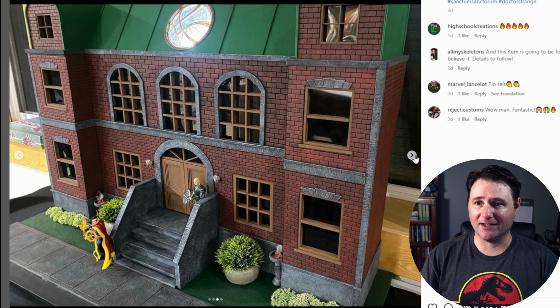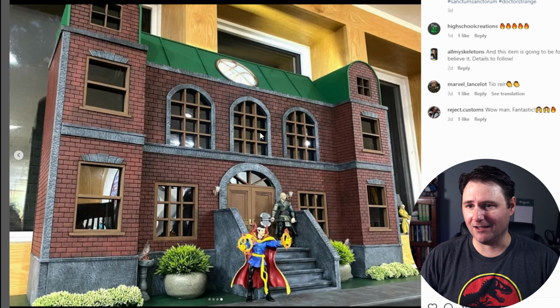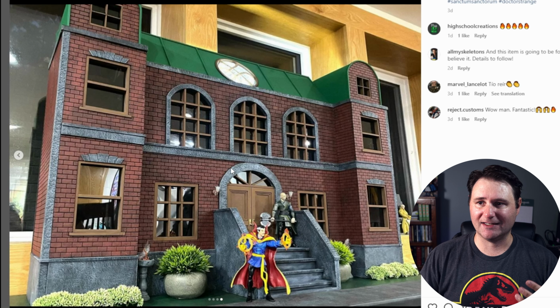It's a very epic piece. It's big, it's clean. So great job on it. I'm really impressed with it. You've done some pretty big pieces in the past too, and it's always very epic, so great job.